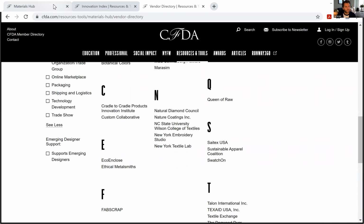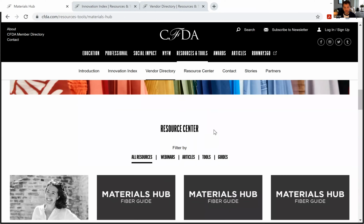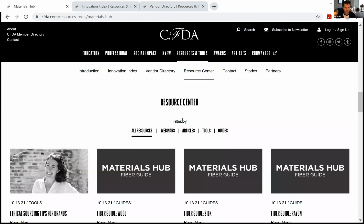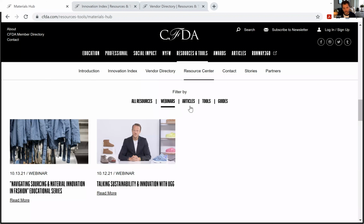And then finally, within the main page of the Materials Hub, you'll have the Resource Center. This is a catch-all within lots of other resources we wanted to include that speak to these different categories. And we'll be able to add as many categories as we'd like and different types of them to best suit the resources that you're looking for as a designer.